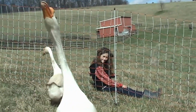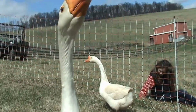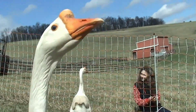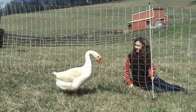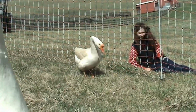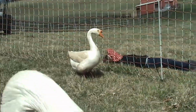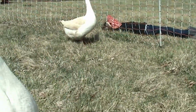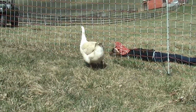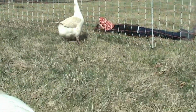Now, guard geese are effective when they're alone, when there's just one of them. And obviously I have two. The reason they're effective when there's only one of them is because they will adopt the flock of chickens and protect them. Well, they're not going to adopt the flock of chickens as long as they're two. The reason that I have two is one has a different job to go to.